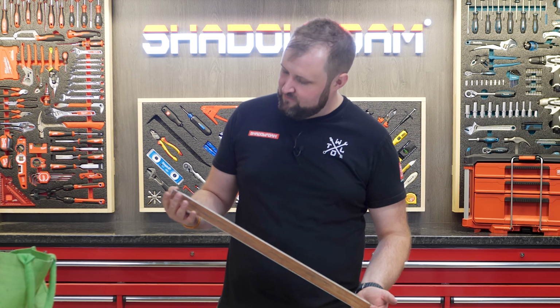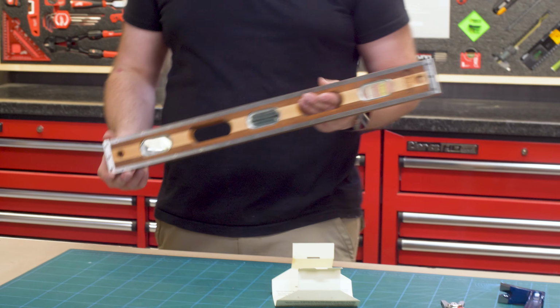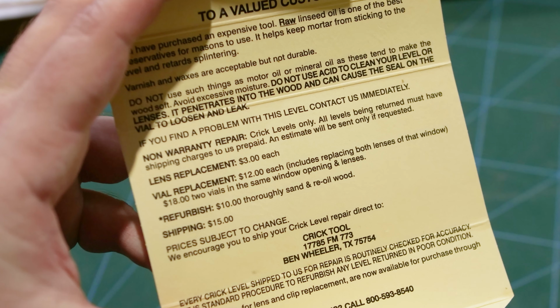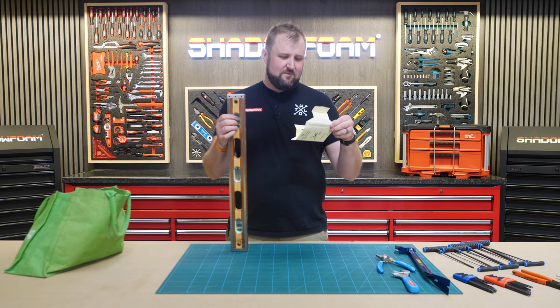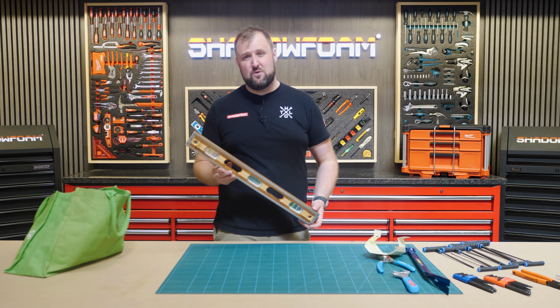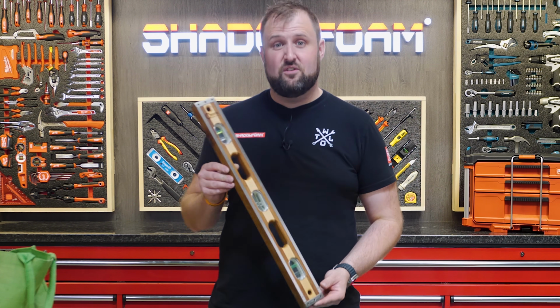But then they're also saying we've not just made it and sold it and then forgotten about it. If it's broken or getting into a bit of a state, $10, and they're going to re-oil it and repair it for you, and they're going to replace the vials, $3 to replace the glass lens. That's flipping mental, isn't it? $12 to replace the actual bubbles. So this stood out to me, and you can see why. A real special tool and something that is deserving of a real special toolkit.